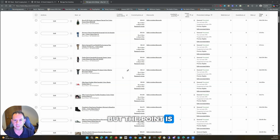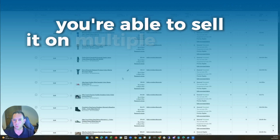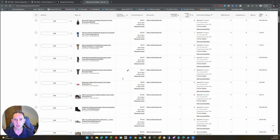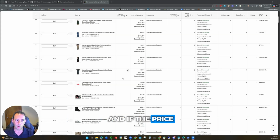But the point is, if you sell things with FBM, you're able to sell it on multiple platforms. If you were to send your inventory into Amazon, you're stuck selling it on Amazon. It's in their warehouse. If the price tanks or if they decide to block you from selling that item or that category or whatever reason, it's a real pain. Your items are stuck there. You basically have one option, sell it on Amazon. And if the price is lower, you may have to sell it at a loss. You may have to just have it sent back to you.